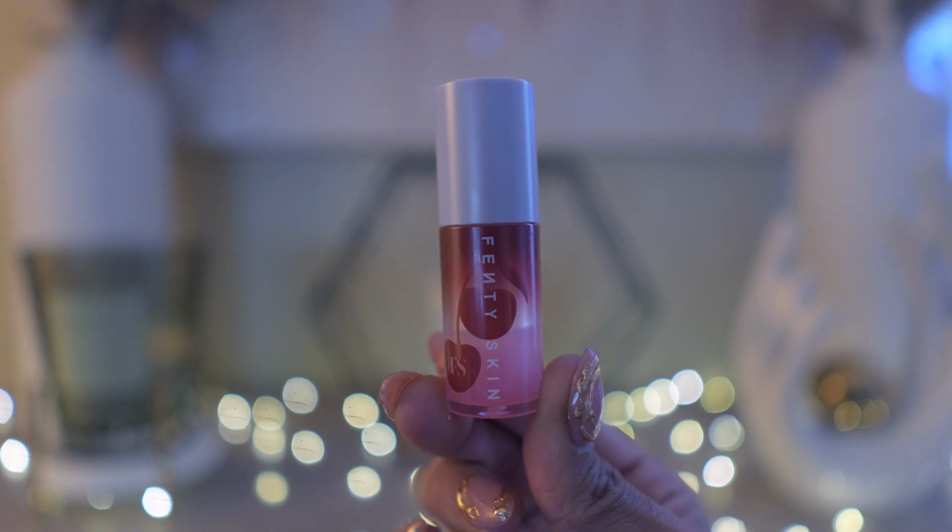I love this. I actually want to put on more, but I'm gonna keep it easy. I'm gonna keep it soft. But y'all, my lips are so dehydrated from all of this dry air. I'm gonna jump into my Fenty Beauty lip oil. I love this stuff. Again, this is another product that I love.